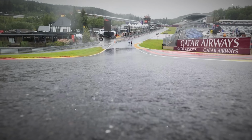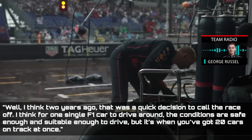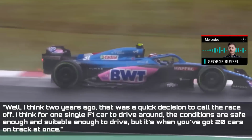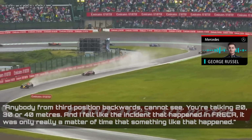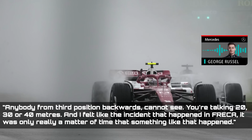Asked if he thought cars could race in the sort of rain seen at Spa during Thursday's media activities, he said, "Well, I think 2 years ago, that was a quick decision to call the race off. I think for one single F1 car to drive around, the conditions are safe enough and suitable enough to drive, but it's when you've got 20 cars on track at once. Anybody from third position backwards cannot see. You're talking 20, 30 or 40 meters.